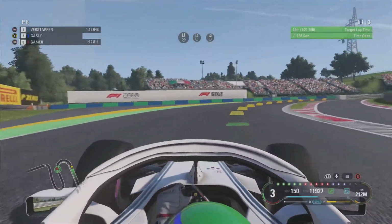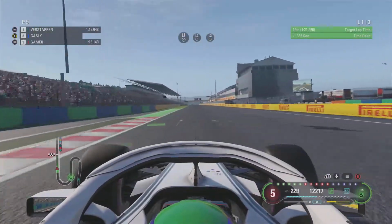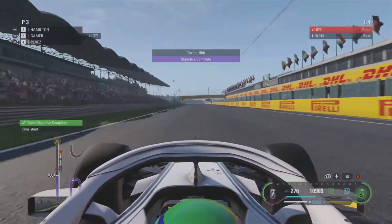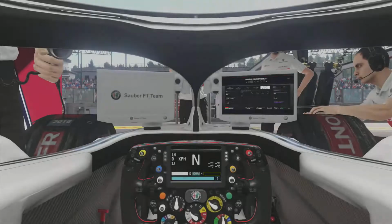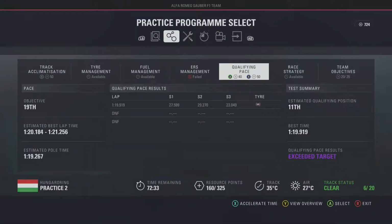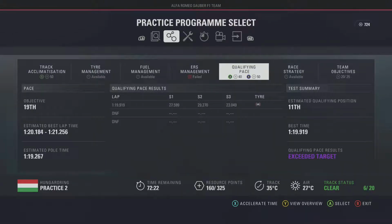Oof. Okay, that was much better. Actually, third fastest right now. Boy, alright, I totally messed up that second lap, but at least we do a little bit better there. That's still 70 points that we left on the table. At least we do pick up 20 of the team objective points. That's a real boost. 724 now. It's enough to invest somewhere, something, somehow.